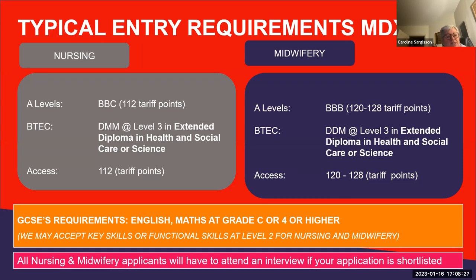We also accept key skills, functional skills at level 2 for nursing and midwifery. However, if you've got pending GCSEs and you won't get your results until August, we won't be shortlisting you. That's because we need our numbers done before clearing. For some people, they've got maths and English pending, but they might have got another maths and English qualification that we could consider. So anything like that, just get in touch and we can advise you further on that. If you're successful at shortlisting, then obviously the next stage will be your interview.